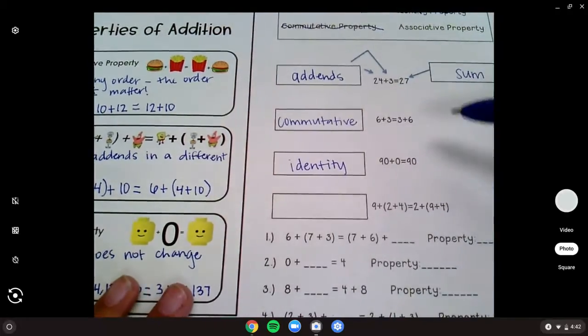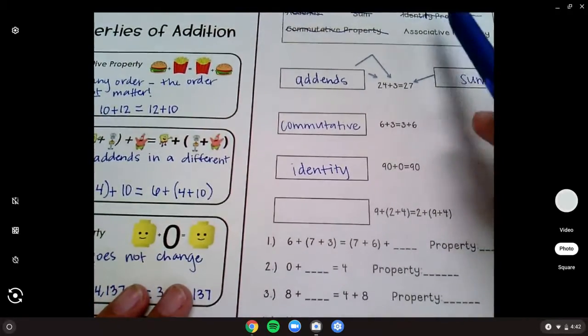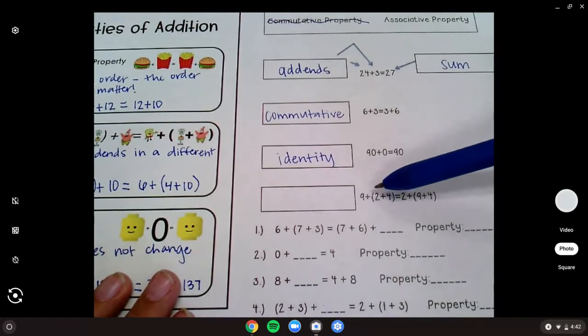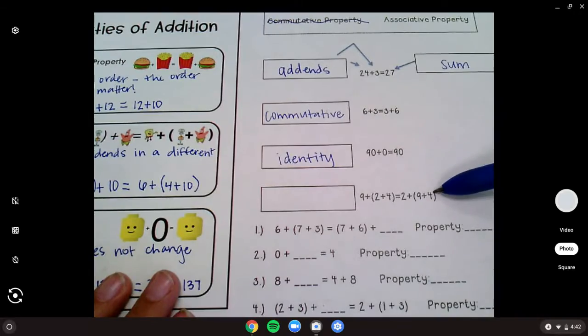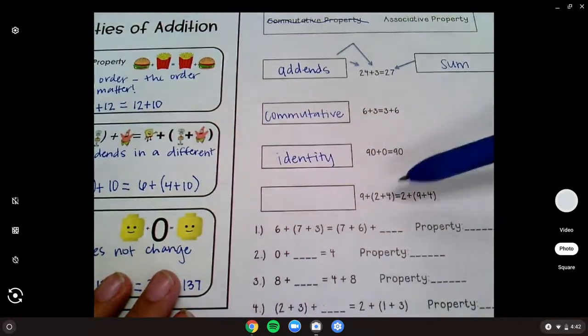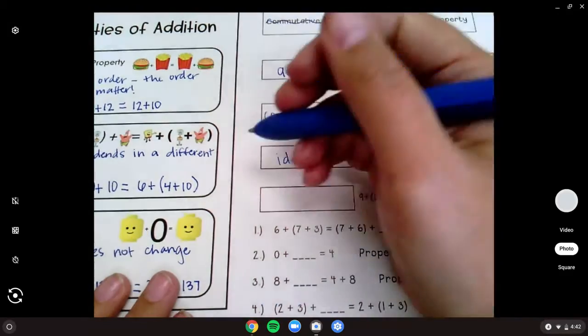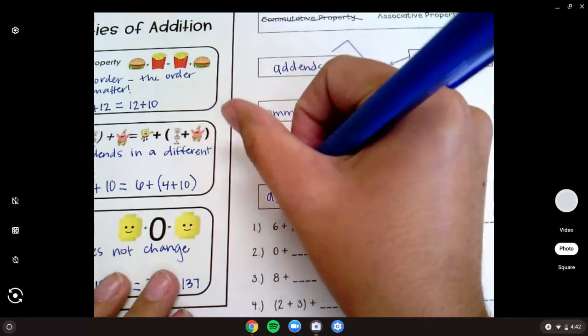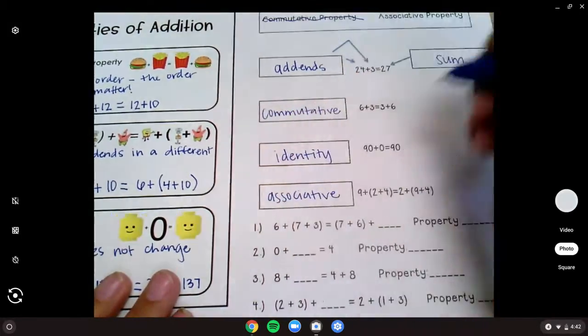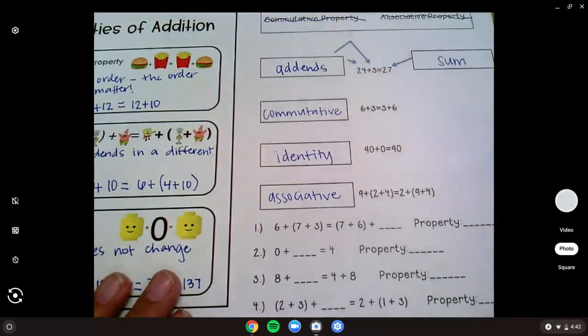All right, and our last one, we think it should be associative. Let's take a look at the work, though. 9 plus 2 plus 4 equals 2 plus 9 plus 4. Well, the associative property tells me I can add them in a different order. And this time I group the 9 and the 4 together. Yep, that's our associative. And I'll cross that off.